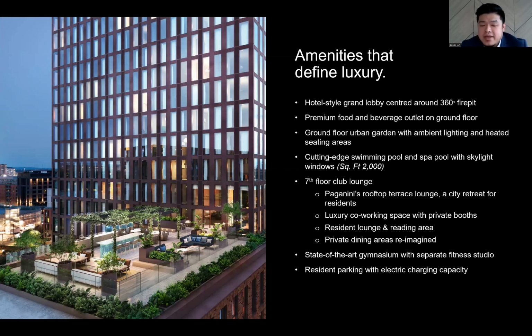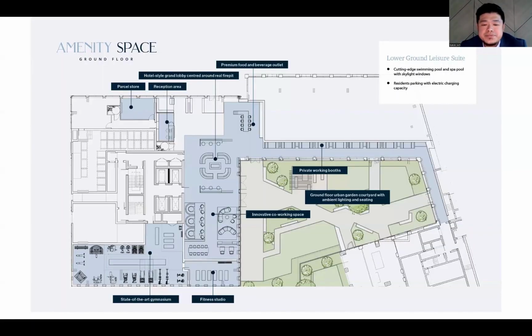reimagined. And of course, not missing out, we've got a large gymnasium with separate fitness studio available and residence parking with electric charging capacity. These are eligible to be purchased separately for certain apartment types. And looking at the floor plan, now amenity spaces are located on the ground level as well as level 7.